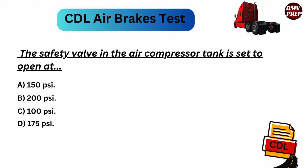The safety valve in the air compressor tank is set to open at A. 150 psi. B. 200 psi. C. 100 psi. D. 175 psi. The correct answer is A. 150 psi.